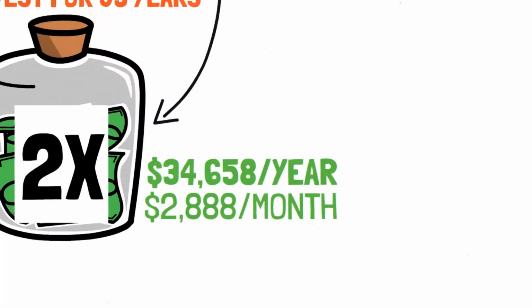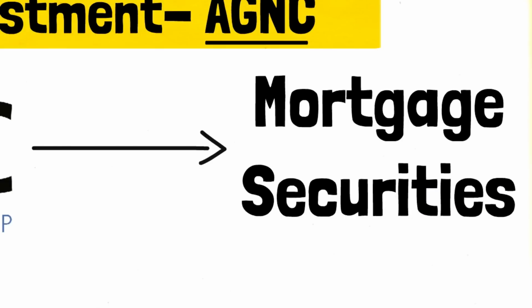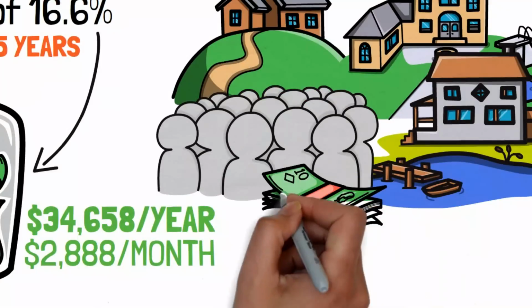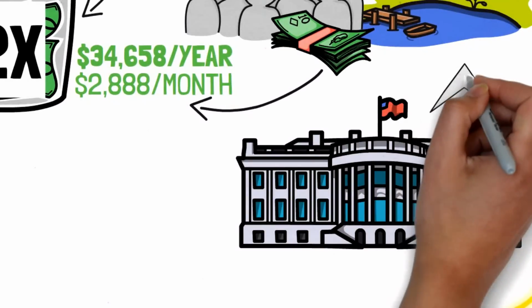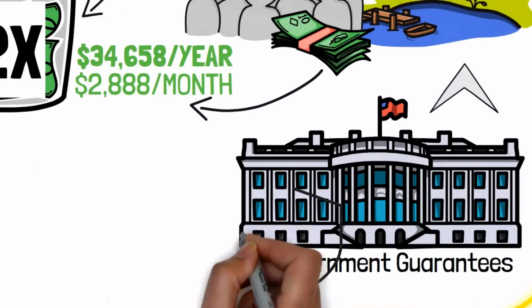$2,888 each month. Unlike other companies that own physical properties, AGNC specializes in mortgage securities. These are securities formed by grouping together home loans. Investors like John earn from this when homeowners pay their monthly mortgage payments. To stay on the safe side, they invest in safe mortgage-backed securities that have government guarantees. This means they face less risk compared to private mortgages.